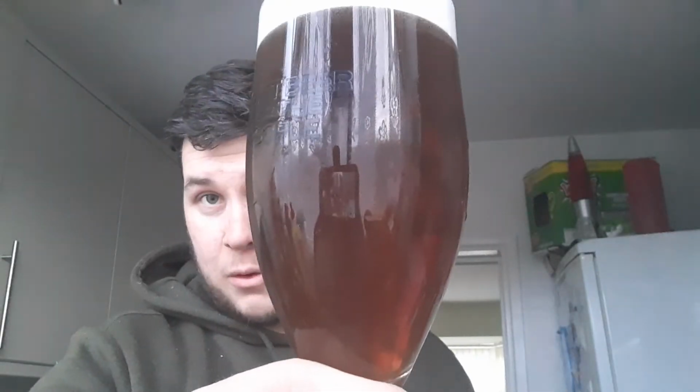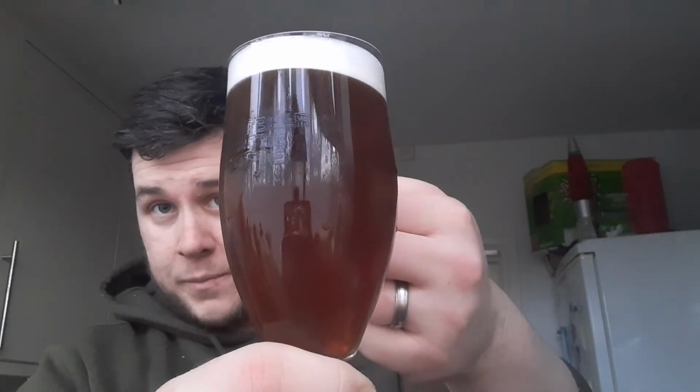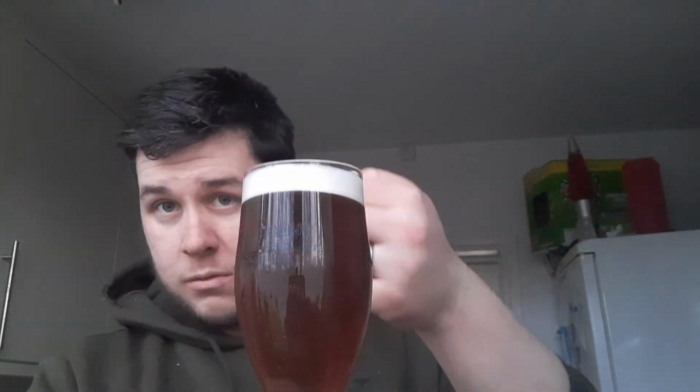There it is. I don't know if you can see how clear that is. I'm not sure if you can. It's cleared up just nice. Obviously, you can see right through it.